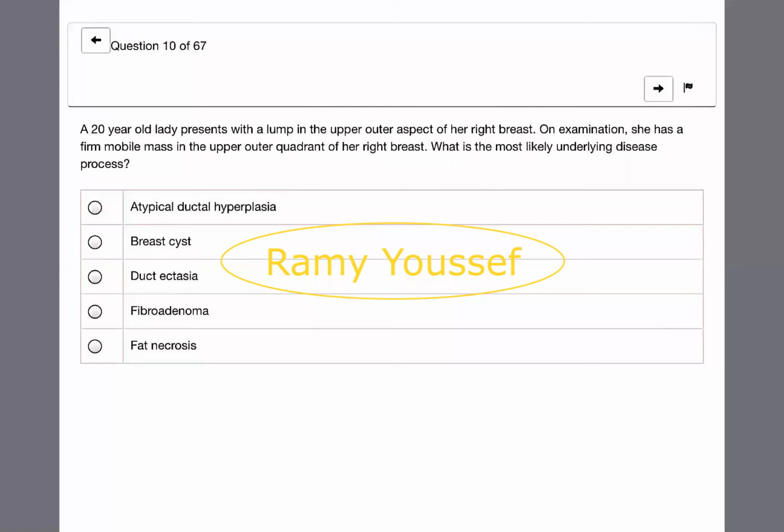Exactly, this is a typical picture in a girl of 20 years, a lump in the upper outer quadrant, and on examination it is mobile and slippery. What is the main treatment for this patient? Reassurance, excision, no, reassurance and breast self-examination.